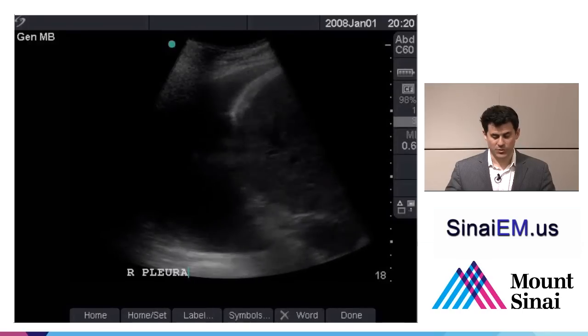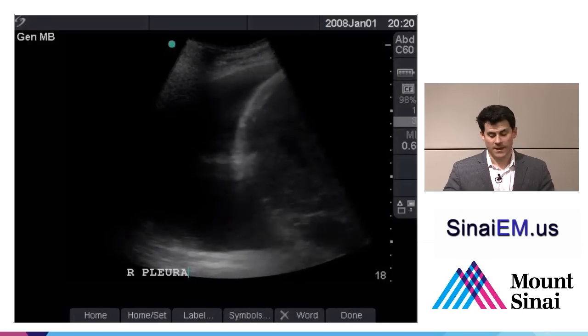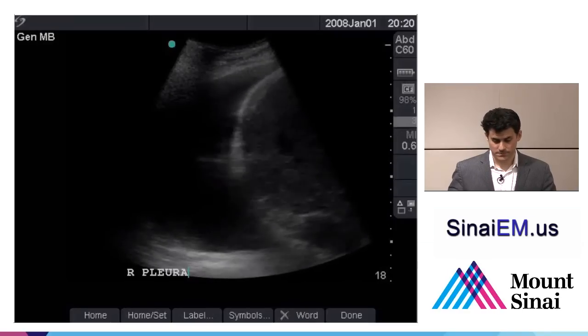So here again is a view through the respiratory cycle where on the right side of the screen we see the liver, and in the middle of the screen we can see the diaphragm, and on the left side of the screen, which is towards the patient's head, we see all this black anechoic fluid which represents pleural effusion.